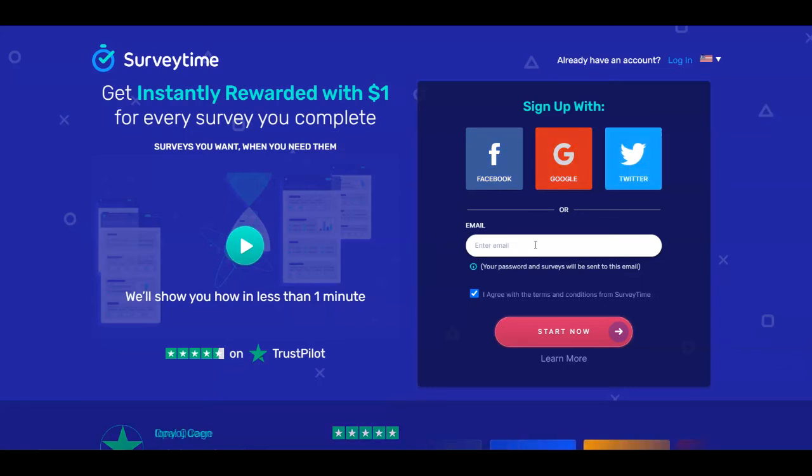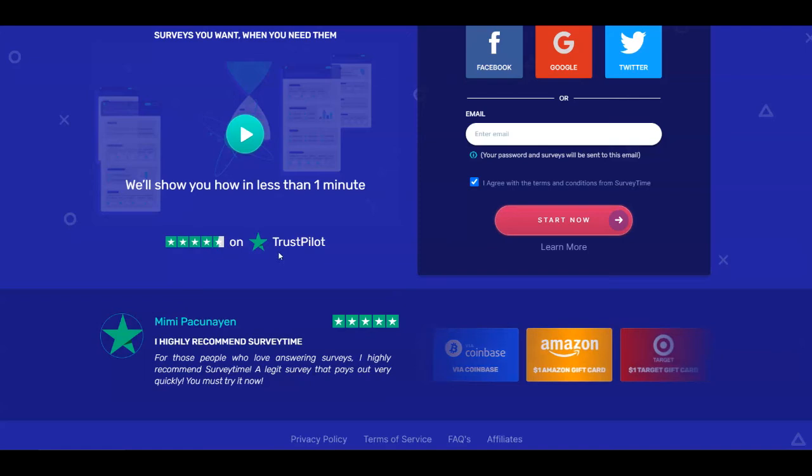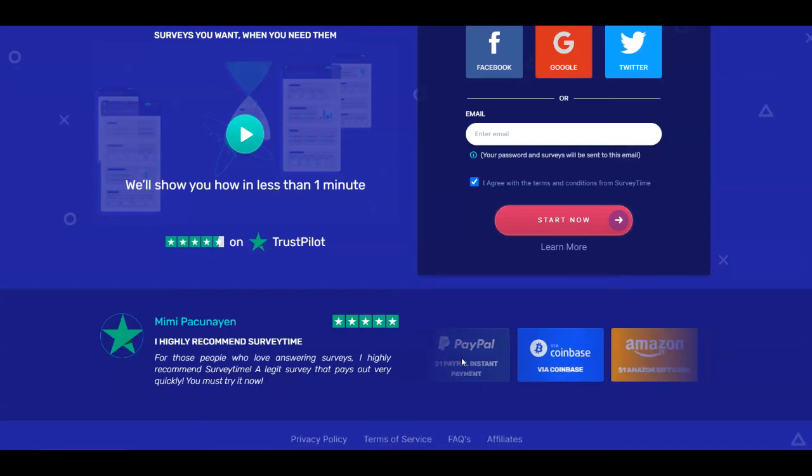Or you can even put your email address over here and your password, and even the service will be sent to this email. Then agree to the terms and conditions and then click on the Start Now button. You're going to notice that they have like 4.5 stars on Trustpilot. You can check out some of the reviews over there, and also they're going to pay you through different payment methods like PayPal, Coinbase, Amazon gift cards, and even Target.